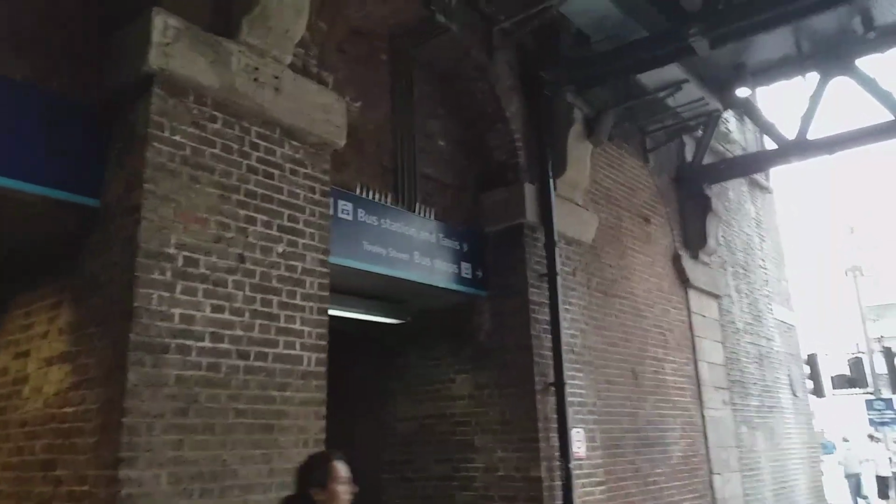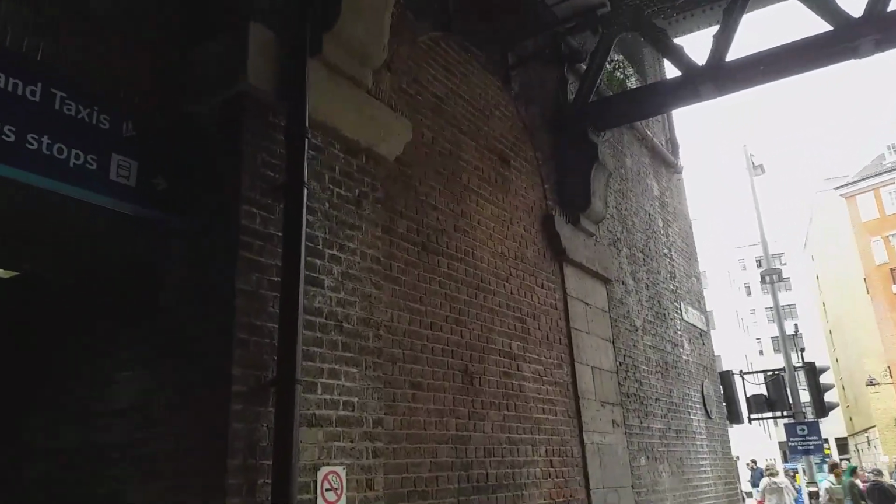I thought I'd show you the construction, some of it, that you don't normally see. Let's go to London Bridge itself.